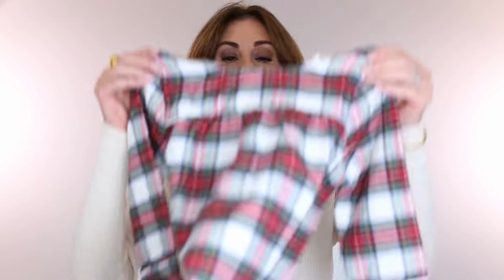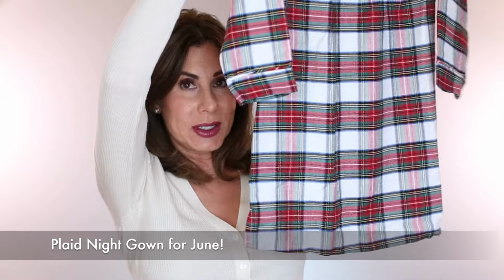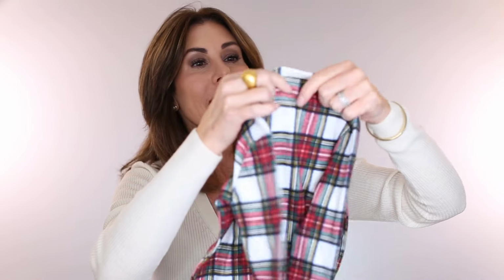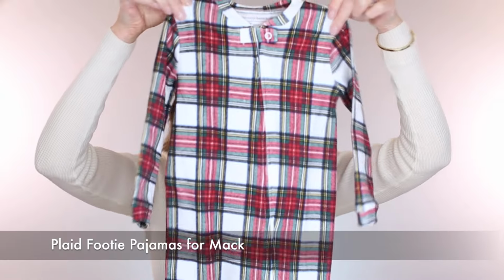I love that. I have a particular theme this year for our pictures, and the grandkids are wearing pajamas. Paul and I are not, but the grandkids are. Starting with June Bugs, this is her pajamas. Hers is a little nightgown, and I just love the plaid. I think this is so traditional Christmas themed, so I love it. There's so many unique prints out there, but I so love this. And then here we have Max, a little footed romper.